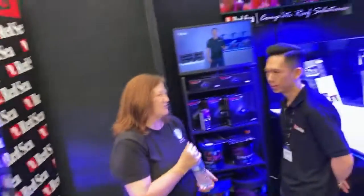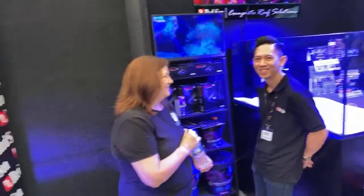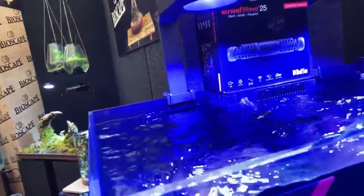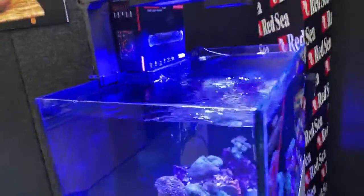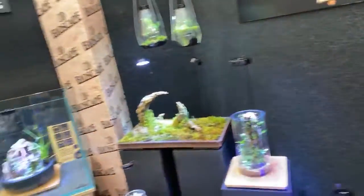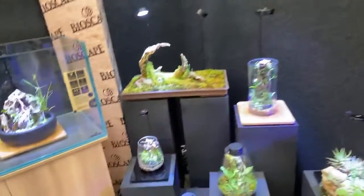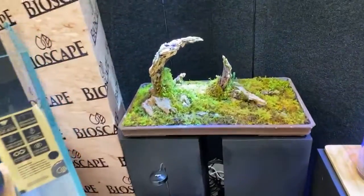We've got the man himself, Lee from Red Sea. We've got their wave pumps, the brand new Reef Wave 25 in there, showcasing the flow from that pump, how well it works. When we come over this way, we've got the Bioscape set up here. These are some fancy bits of gear. Check out this incredible tank.